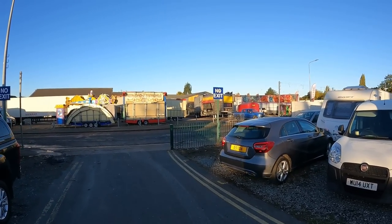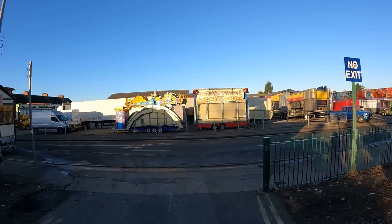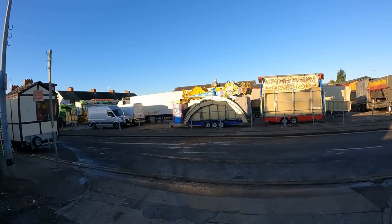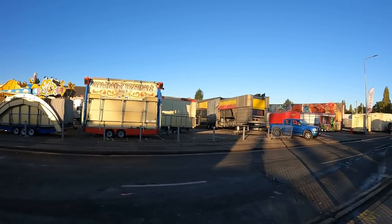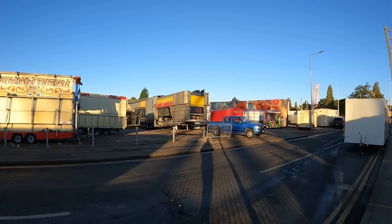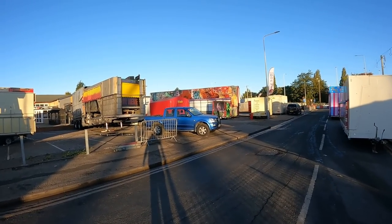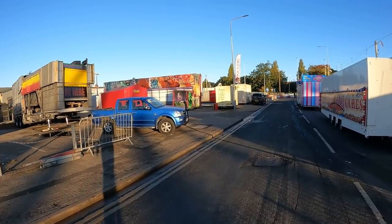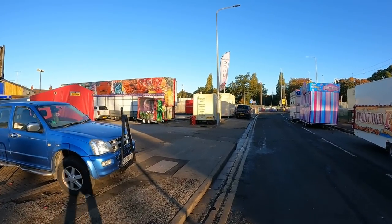Now, I didn't go down here because I didn't even know there was anything down here. I must remember to come down here next year. But there's actually rides down here. I believe King Sizzler is around here somewhere. I didn't realise how far this still is, the following part of Walton Street. But there's rides down here. You would have noticed that in the vlog.